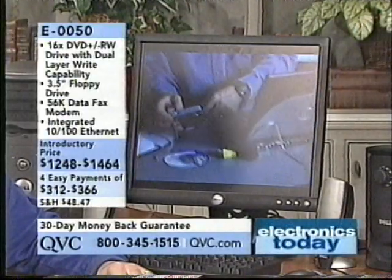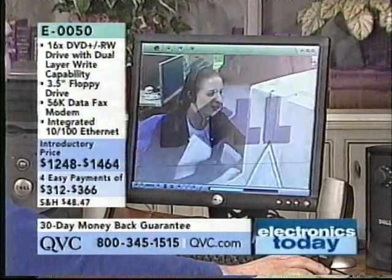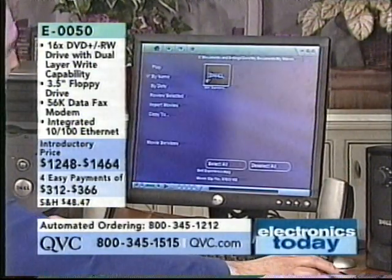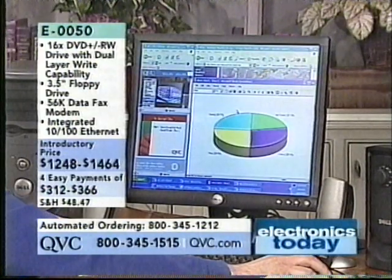We have a 56K data fax modem, an integrated 10/100 Ethernet card, which is perfect for getting onto college intranets and onto the broadband. If you're going to get into the internet.